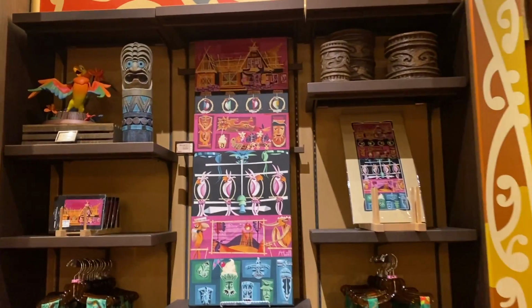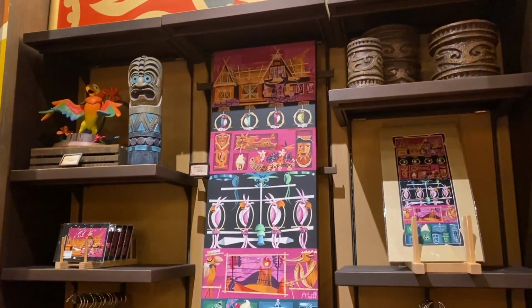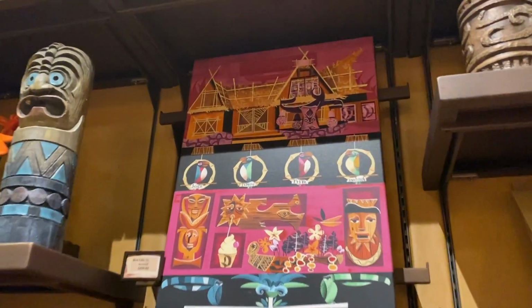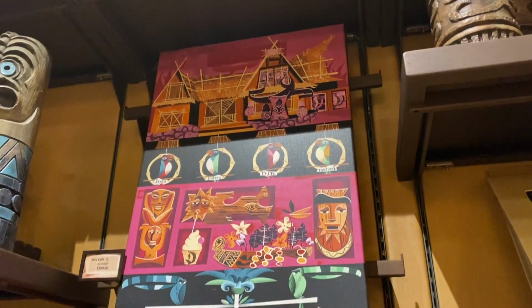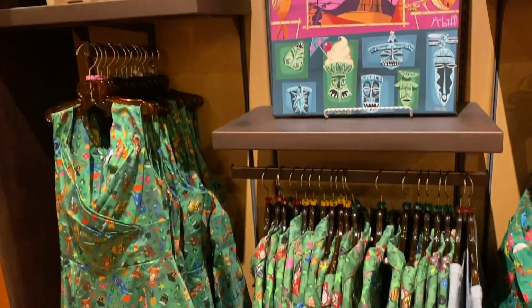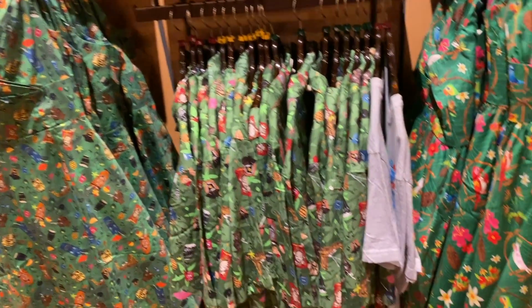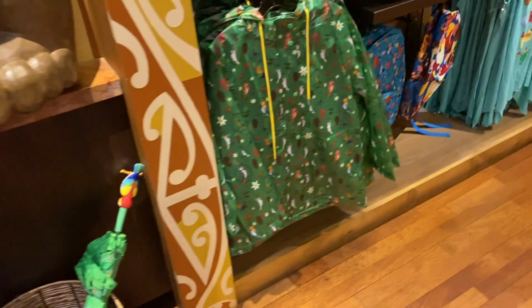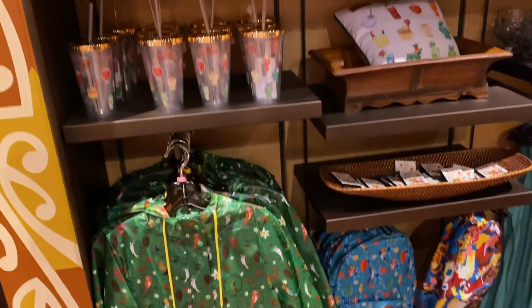So if you like the Tiki Room, unlike the people who voted it into my worst day at Disney video, we'll link that for you. It was an outrage. They have really cool Tiki Room art in here that you can get, as well as some Tiki Room apparel. You could really show your love for the attraction there. An umbrella, a rain jacket, a backpack.